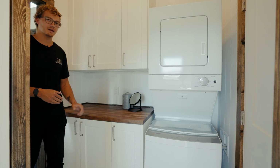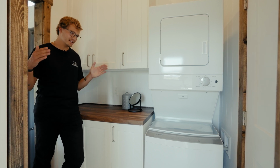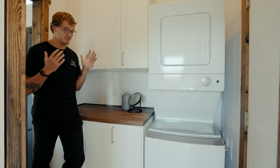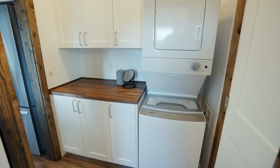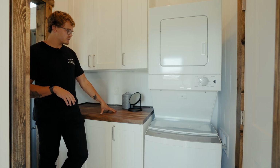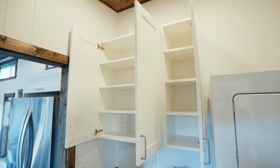Let's carry on. Now that we're moving towards the back of the home, you're gonna find yourself in a little hallway here just before the master bedroom and the bathroom. And as you can see, this hallway is where your washing machine and your drying machine is gonna be located. To my immediate left here, you've got some counter space to fold some clothes, and then up top, you have cabinet space to store all of your laundry items.